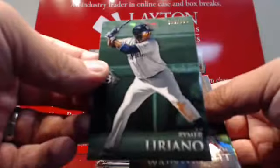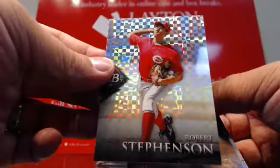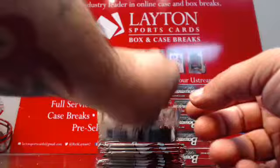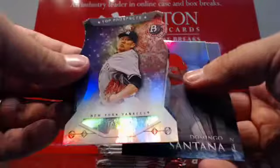Green for the San Diego Padres, $3.99. Reymer Liriano is actually up in the bigs. Finally. X-Fractor, Robert Stephenson for the Cincinnati Reds. Tanaka die cut for the Yankees.